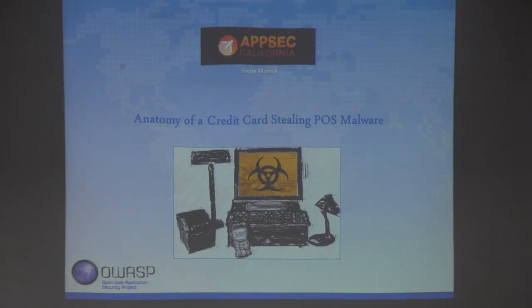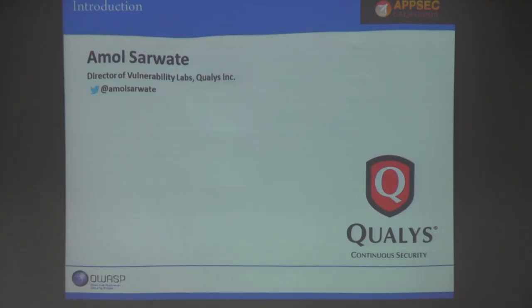And what we'll try to do today is quickly go over how this type of attack happens, what the fundamental flaw is, how this can be corrected, and a look at all the things that we as customers could do. Another thing is, I have a pretty good demo. I hope the demo gods are with me. And the demo is about the credit card stealing malware.